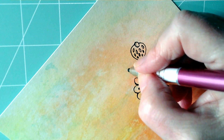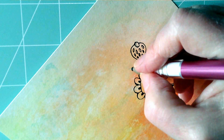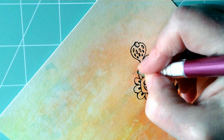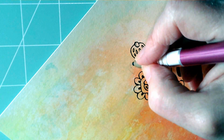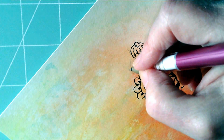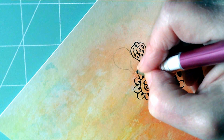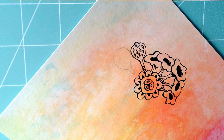Okay, so I'm going to start by drawing with the pencil this bottom stem. I'm going to leave a gap here though because I want some of these beads. And then I'm going to draw this almost teardrop shape, like that. So that's the basic shape. Oh, it looks a bit like a tennis racket. There we go.